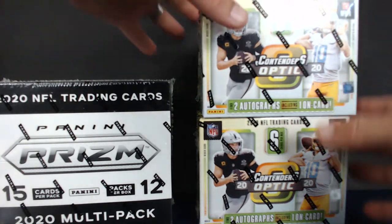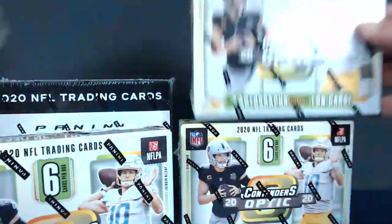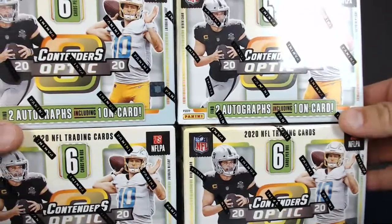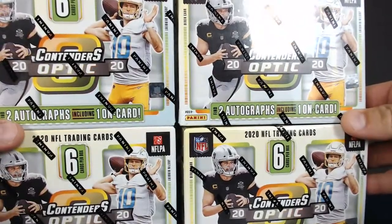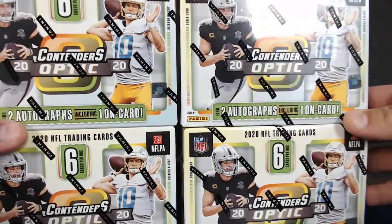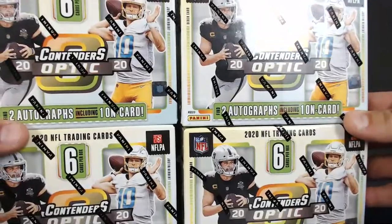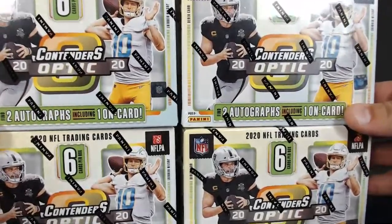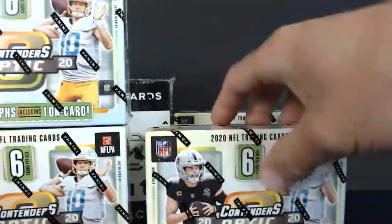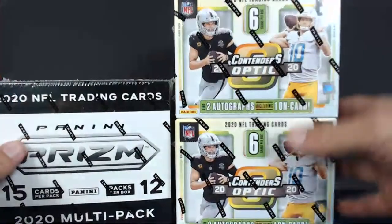And then we also have in this break four of the hobby boxes of Contenders Optic. There's going to be two autos in each box, one sticker, one on card, as well as a couple of parallels. And they also added rookie tickets to the set this year, which is going to be new. They used to not do that, so that's a nice little bonus. But you're going to be looking for some really big cards out of here.